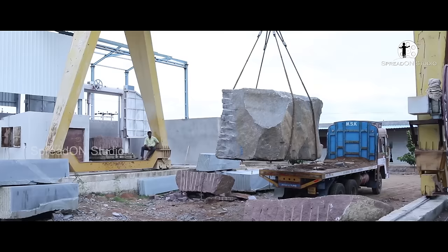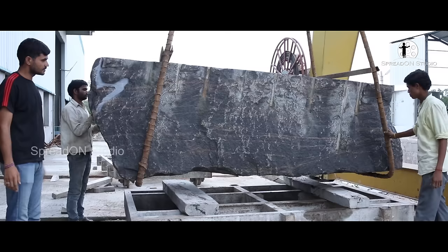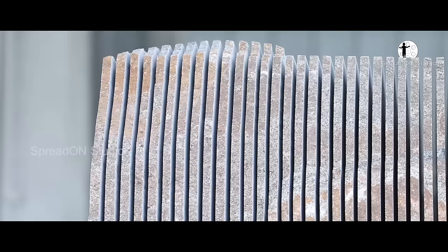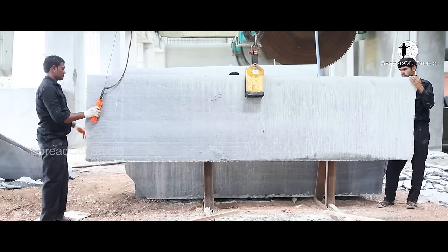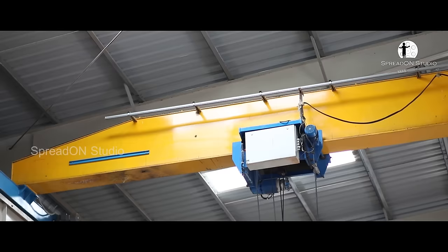The stone blocks are carefully lifted using the stone block lifting machine so that the slabs are not harmed and brought to the chipping section. Now that the stone block is cut into slabs, they're separated from the stone block as individual slabs by chipping. Slabs are then moved to the edge cutting machine using the slab lifting machine.